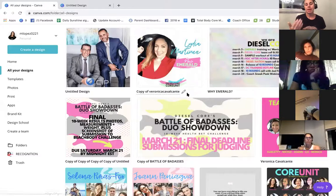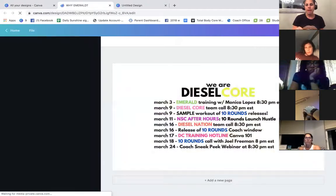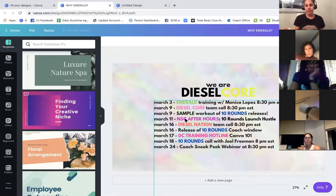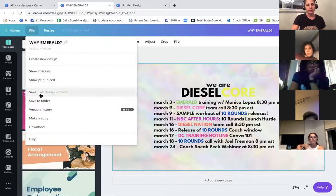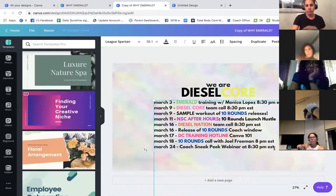But every time I go to work on something, for example our team calendar, I'll click on the team calendar and I'll make edits right off of here, right? Let's just say I don't want to lose this exact one. I want to keep this team calendar. I don't want to lose it. I would go to here, file, and make a copy, okay? And then it'll create a whole new window with a brand new copy. And let's say I edit this one, right?